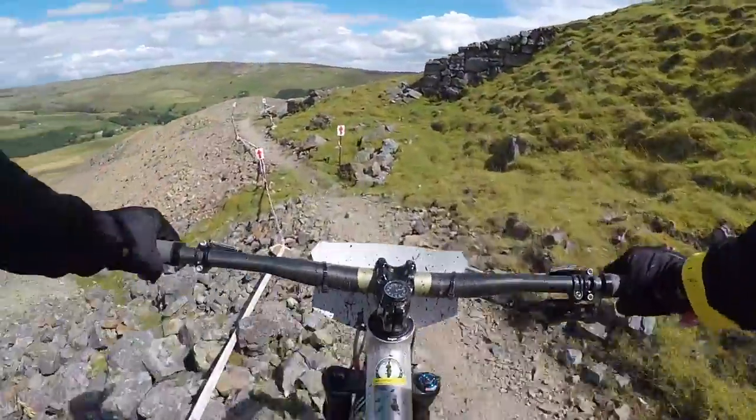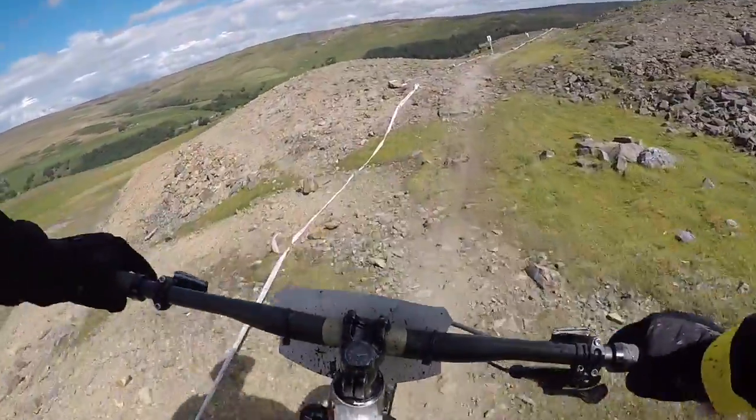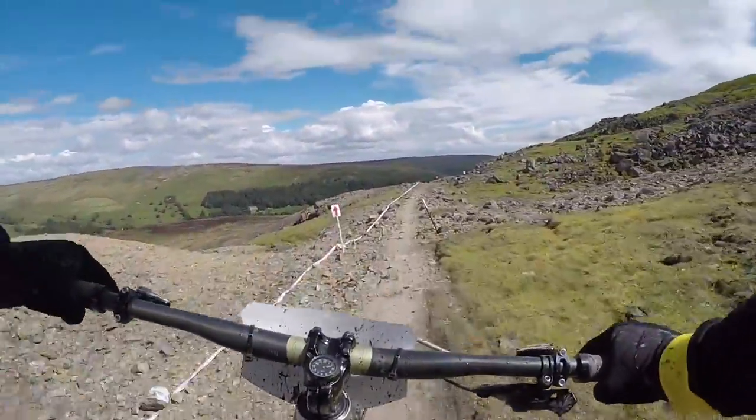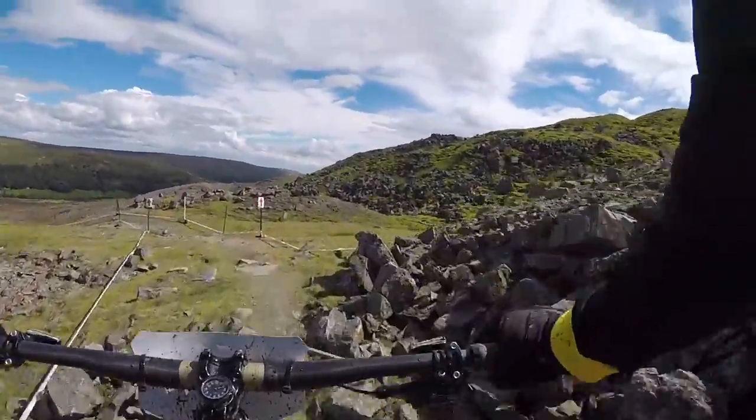Apart from that, it's just a bit like driving a long wheelbase van. You've got to take things a bit wider. Be prepared to clip a curb or two. And just make every corner as big as possible.